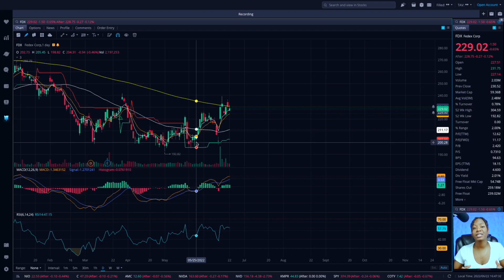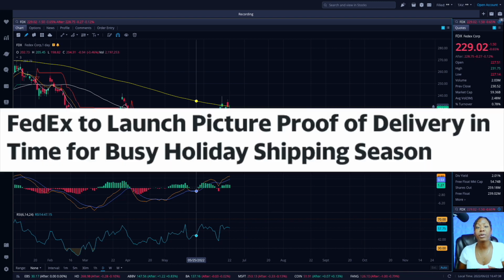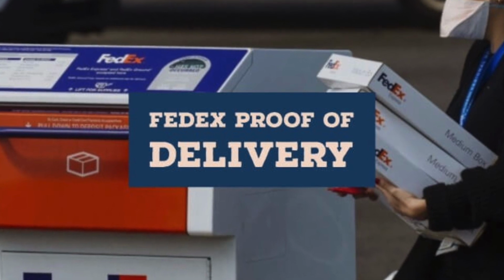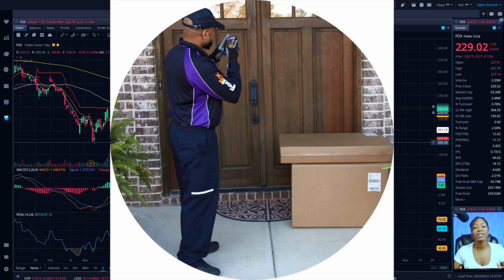And interesting news that FedEx put out today is that they're improving the customer experience by offering picture proof of delivery for express and ground residential deliveries in the United States and Canada. These are going to be for orders that are released without a signature. Okay, so these are the ones that are dropped right in front of your doors.